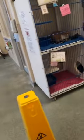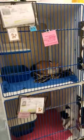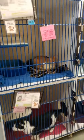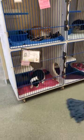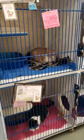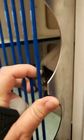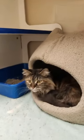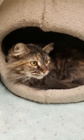Let's see who we got over here. Cardinal. Our dog. Oh, this isn't Morgana. I gotta say hi to Morgana. Morgana is 8 years old. Hey, gorgeous.